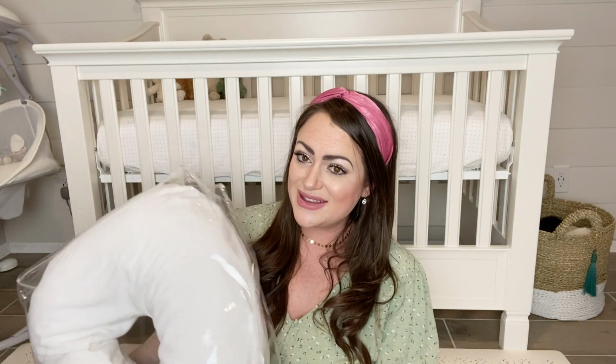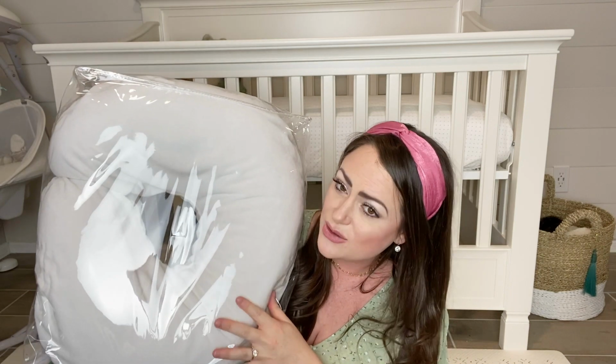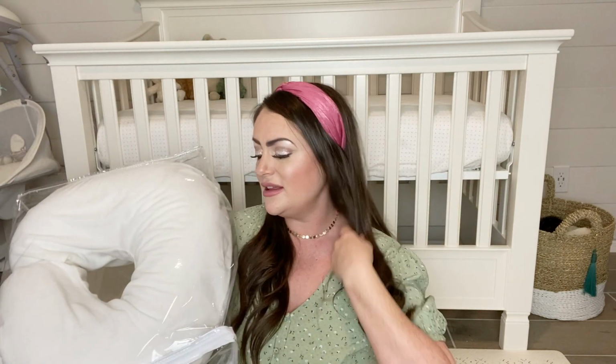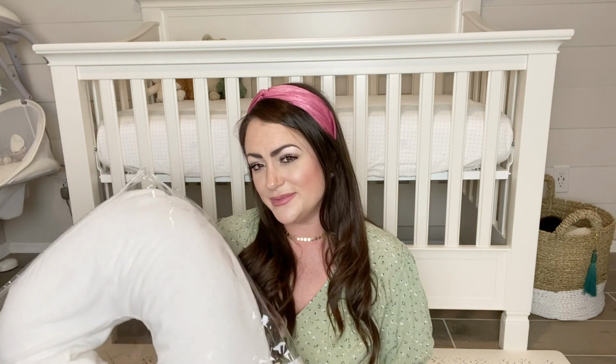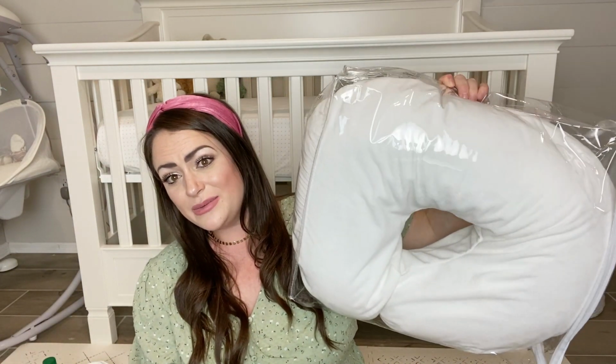Okay, a Boppy. So this is the Boppy, and it has a Boppy cover from Amazon. It's like a terry cloth waterproof cover. My friend got this for me for my baby shower. It helps you with breastfeeding. You can also prop the baby up. I have a couple different covers for it because as a photographer, I'm like, how can I style this with my baby for pictures? But I'm definitely gonna bring this with me to the hospital.